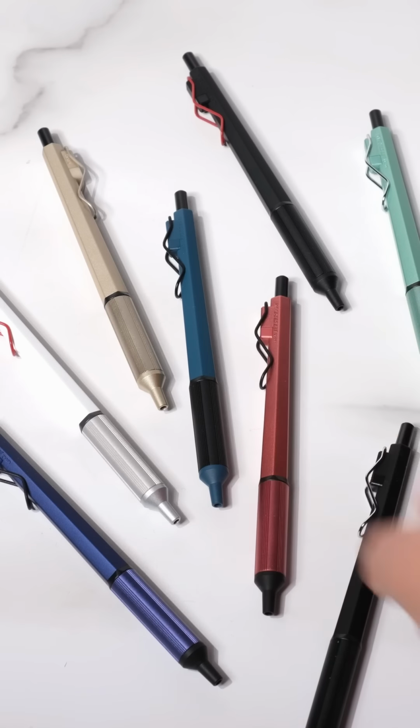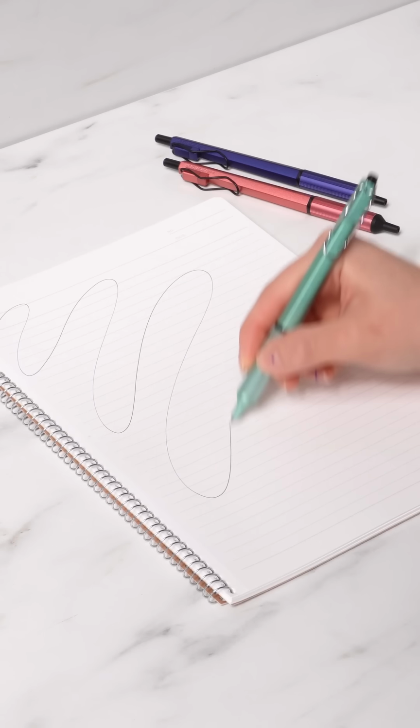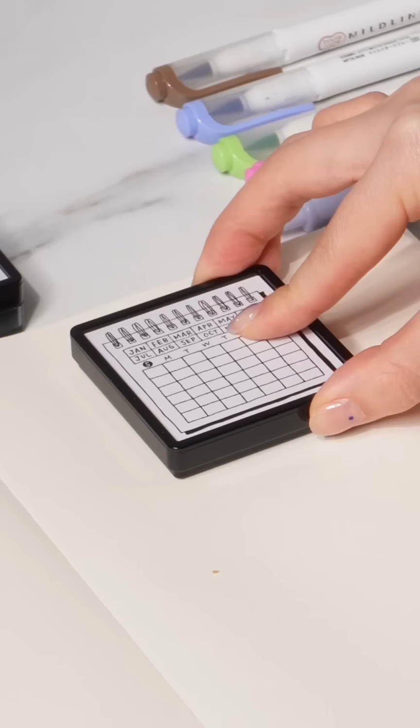Just keep in mind that they do run out quickly, and especially the 0.28mm can experience some skipping. Here are the 5 best stamps based on quality, customization, and convenience.